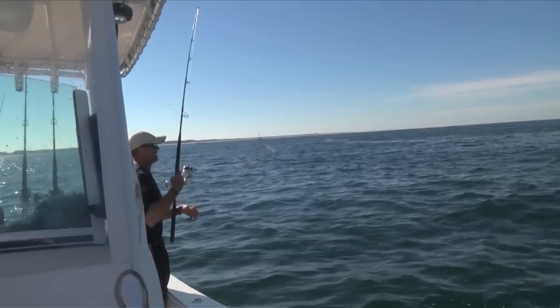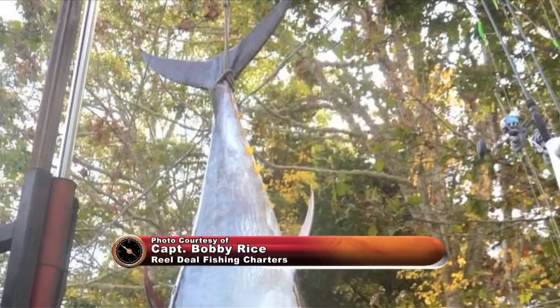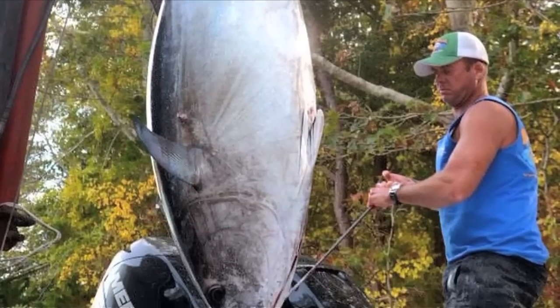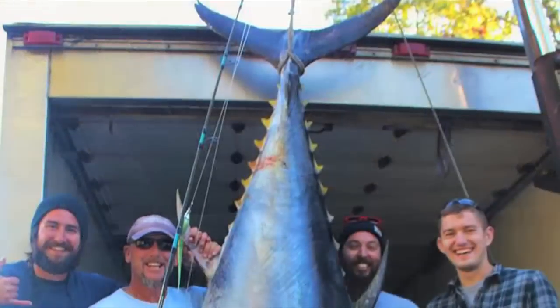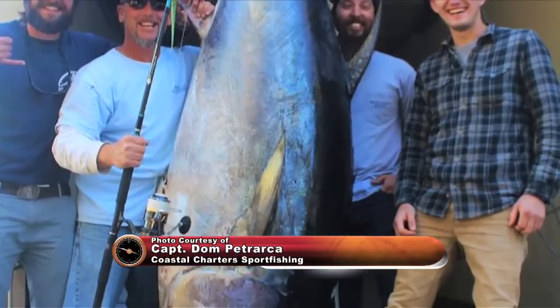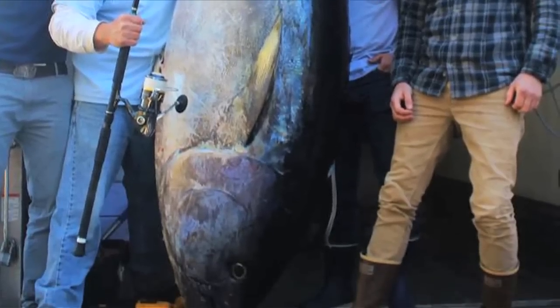So when you think of spinning rods, you don't generally think of very big fish, but Captain Bobby Rice earlier this fall landed a 400-pound plus giant tuna on a spinning rod, and then just after that, Captain Don Petrarca from Coastal Charters landed a 600-pound plus giant also on spinning gear.